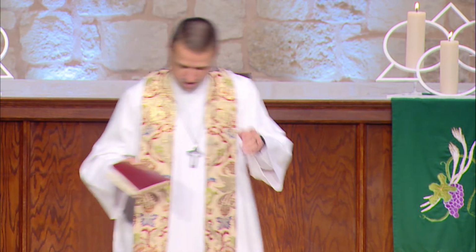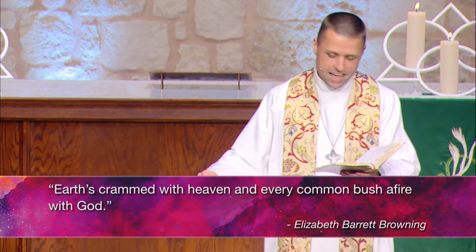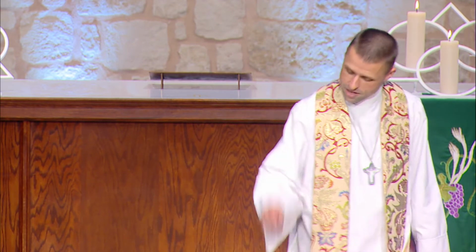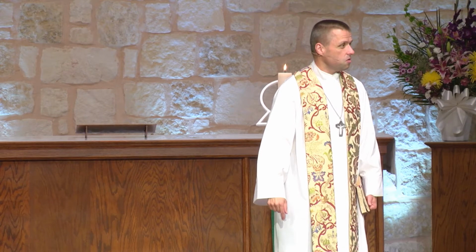I love this old line from this 19th century English poet, Elizabeth Barrett Browning. One of my favorite lines about this story, she says, "Earth is crammed with heaven and every common bush is afire with God." Just open up your eyes to see, and you'll get a brand new perspective on all of life. Anywhere that God is, that place is holy ground, which means that you stand on holy ground. Moses thought he stood at Horeb. But the place where he stood was actually holy. It's a whole new perspective.